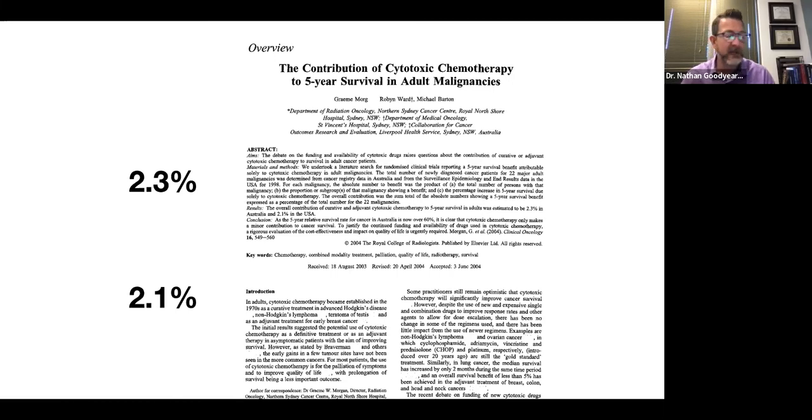Let me repeat that. Only 3 of the 22 types of cancer did adjuvant chemo provide a 5-year survival benefit that reached 10%. And in fact, if you look at that 2.3 and 2.1%, that's the overall 5-year survival benefit. 2.3% was actually in Australia and 2.1 was in the US. So it was a study conducted in both countries simultaneously. And a quote from one of the authors in the study actually said, "It is clear that cytotoxic chemotherapy only makes a minor contribution to cancer survival. Even in the most chemo-responsive cancer types followed in this study, the improvement in 5-year survival was only 14%."